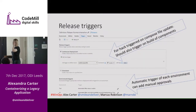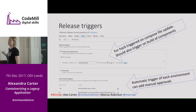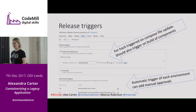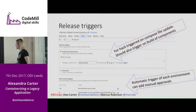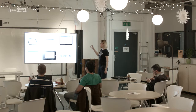So, yeah, and also a bit of CI. We had it triggering a new release every time we edited a compose file. In a normal CI environment, we would have wanted it to trigger a release to test at least every time we checked in new code. But because, you saw that room, there were 20 of us all just changing stuff the whole time, it would have got a bit daft. So we let it trigger only on the compose file changes. So yes, I did sit there changing the compose file by just taking a space out a couple of times. Anyway, it worked.